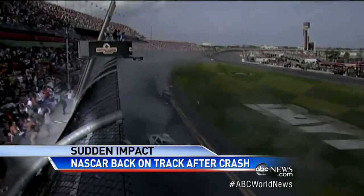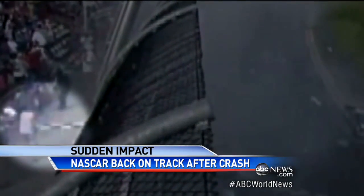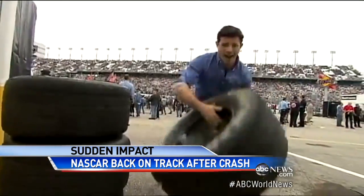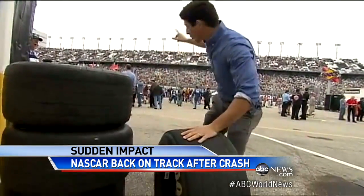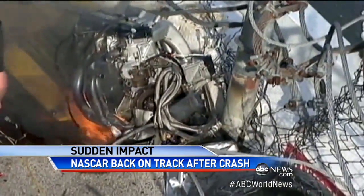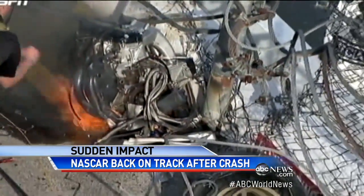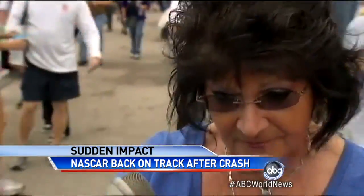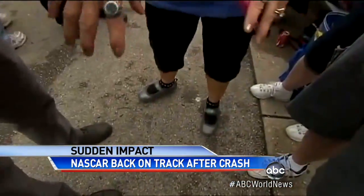And look closely at this spectator ducking and then hopping over wreckage. Now, each one of these weighs about 75 pounds. Imagine this flying into those stands at 200 miles per hour. Larson's engine piercing the metal catch fencing between spectators and the track. The car was right here. The axle, the end, everything. Right here? Yes, right here.